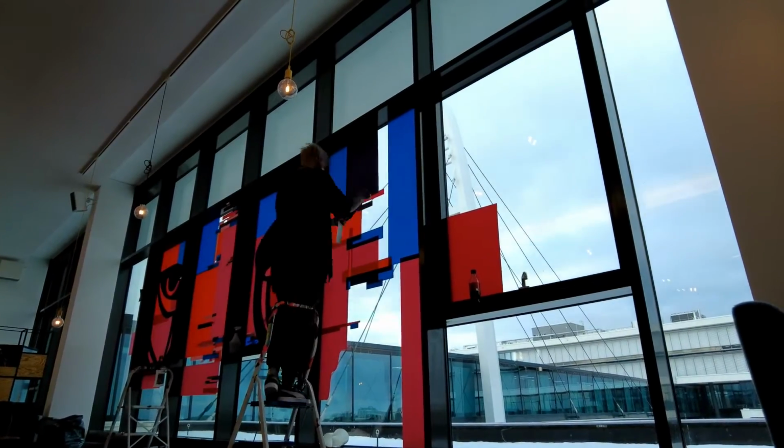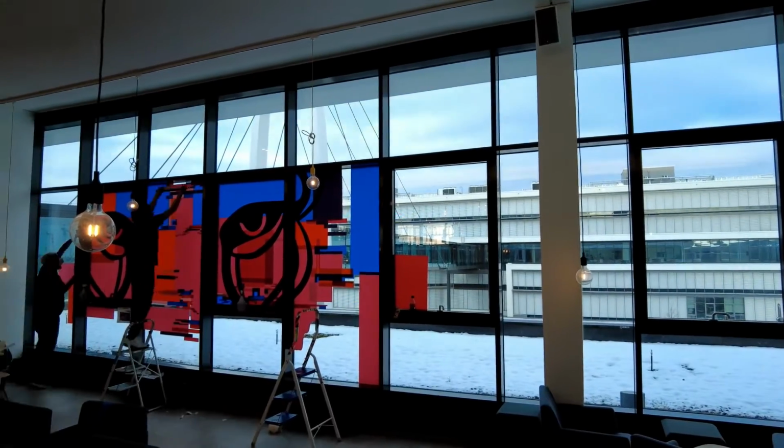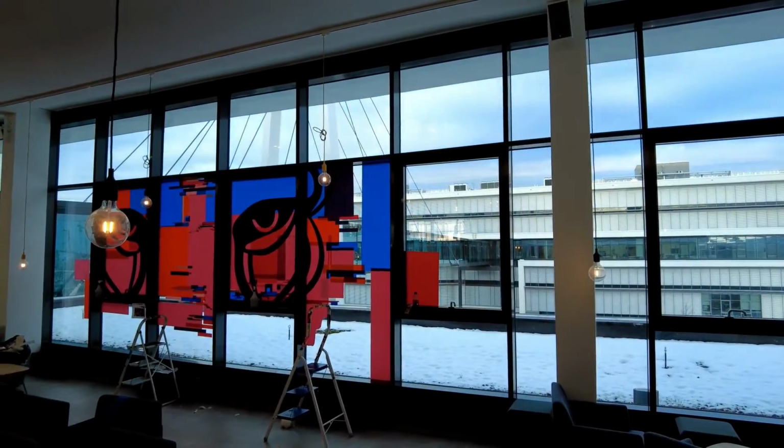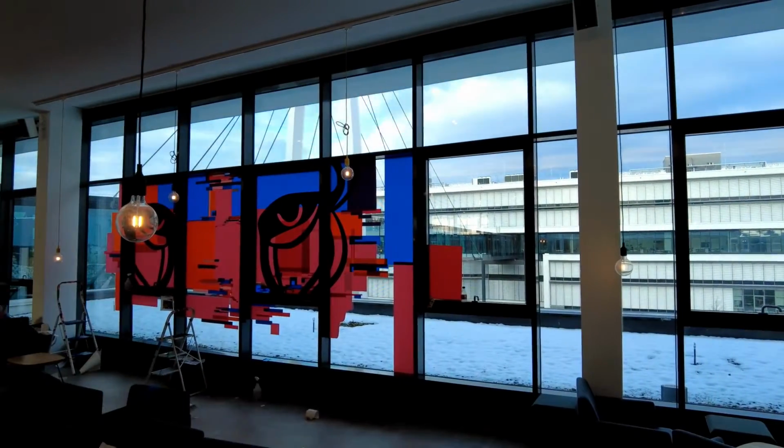Finally, after the eyes, we just started adding smaller squares in different colors and locations, and rectangles and slices of tape to continue to give this glitch aesthetic that we were looking for.